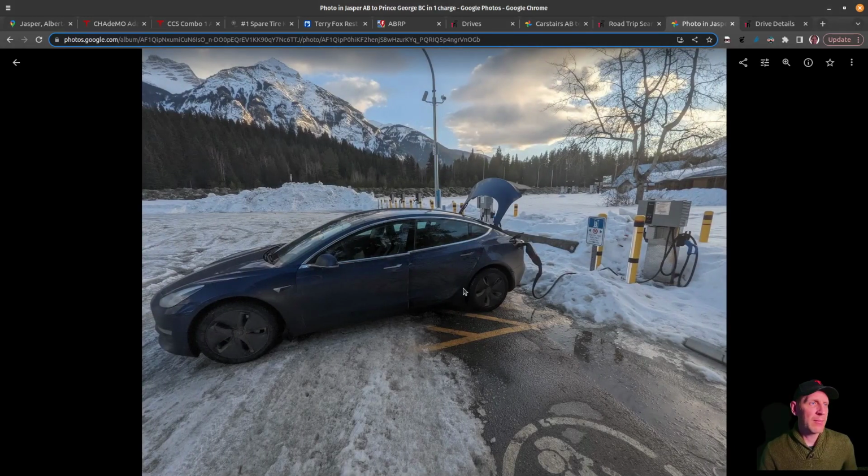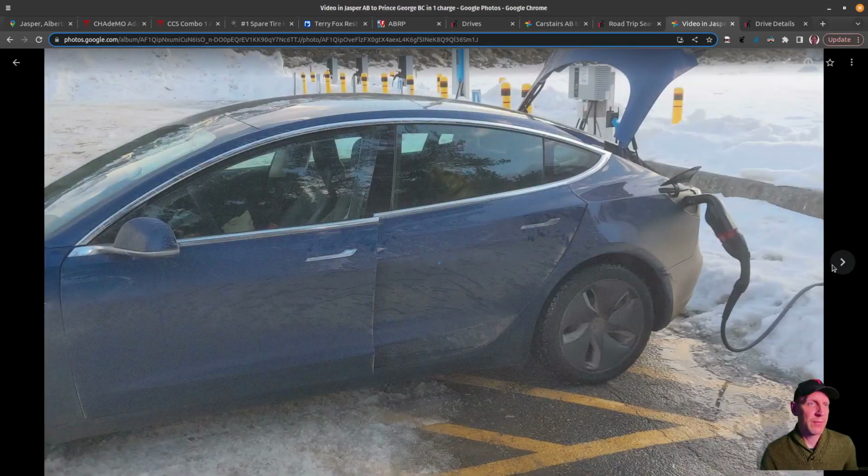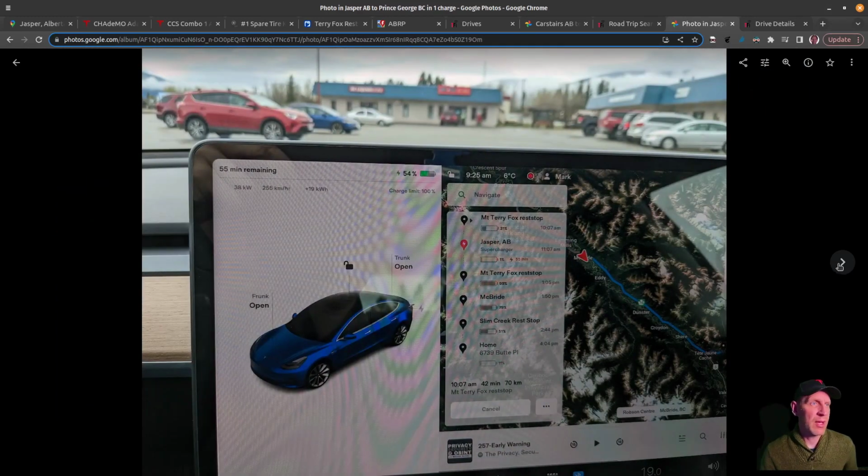All right, so this is another charging station. This would be not the rest area. This is the visitor center at Mount Robson. So it is open a little bit in the winter, but it's kind of hit and miss. They usually just put bags over it and shut it down during the winter, but sometimes it has been open. Here's me charging with my C-Tech CCS adapter. All right, we'll scroll past that.